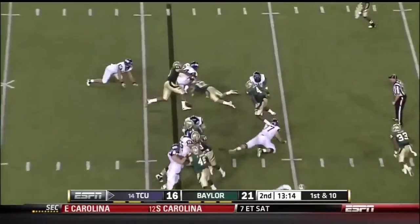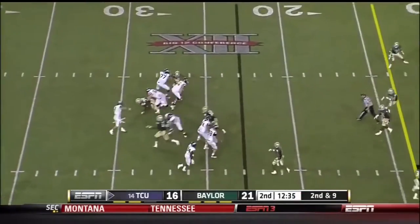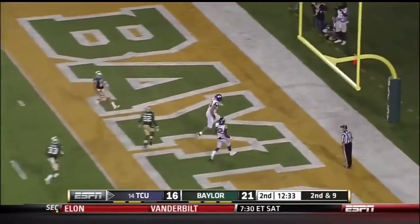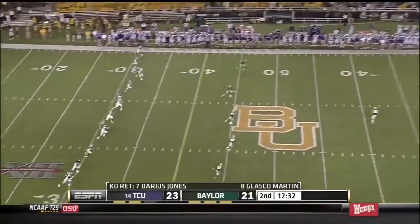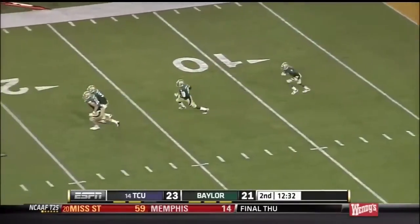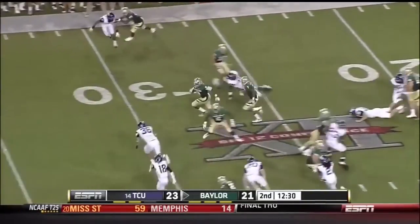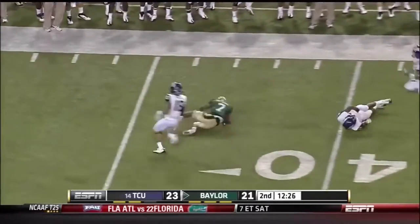And here is Wesley, tailback. Play action. Paul Hall, plenty of time, and a touchdown. Darius Jones now from the five. And Jones, look at this. Just past the kicker and tripped up.